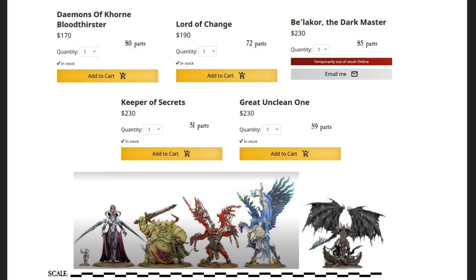I think the Lord of Change was the most complex of the kits, due mostly to all the feathers and things like that, so much more sculpting time. In theory, much more work should have gone into it than went into, say, the Keeper of Secrets, which is, I think, a very simple sculpt in comparison to the Lord of Change. It's not a simple sculpt in comparison to a potato.